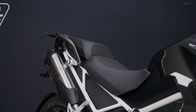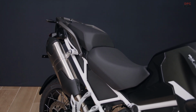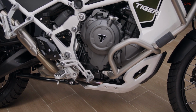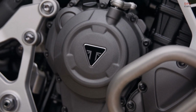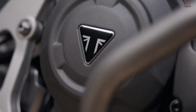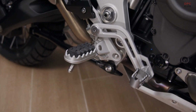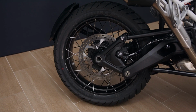We also have a comprehensive protection range with precision engineered engine bars, which come as standard on the Rally Pro and the two Explorers, and also the tank protection bars, which are standard fit on the Rally Explorer. And finally, for extra comfort, we have a range of heated seating options, including rider, pillion, standard height, and low seat height choices. Now let's get two more adventurers out who've had the chance to ride this new generation.